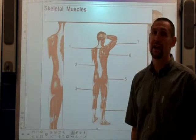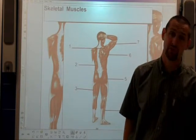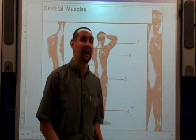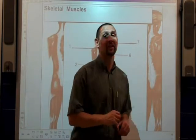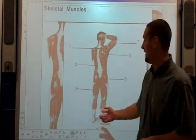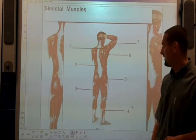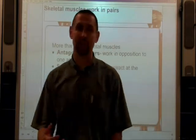Number 3 is pointing to your hamstring. So there's 3 muscles there that work together to curl your leg. So if you were like in the Princess Diaries and you got that special kiss, and your leg popped up, then that's your hamstrings doing that, causing that little pop. And then number 4 down here, that's your soleus muscle. So there's some of the major muscles.